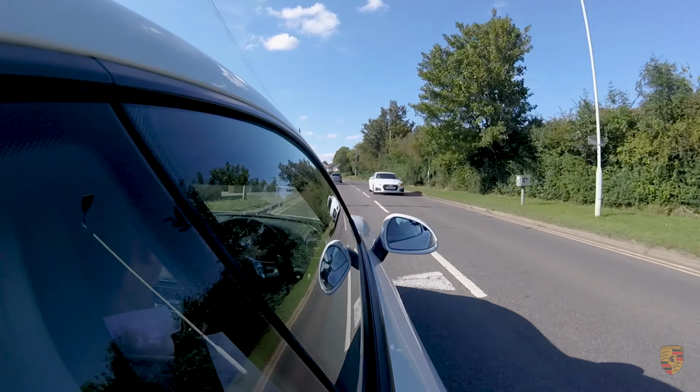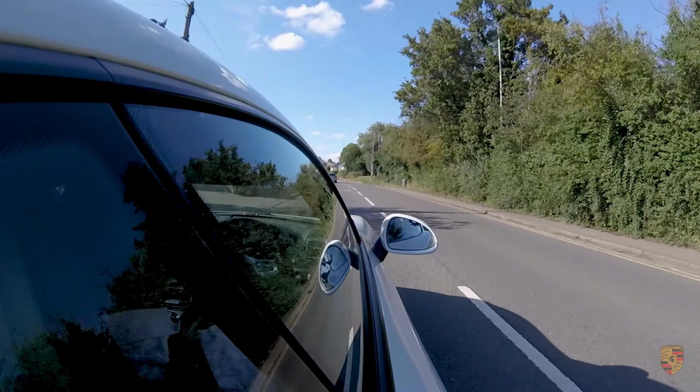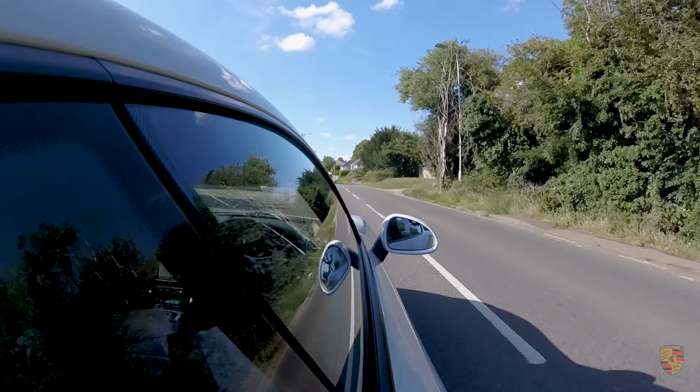just over 1,000 RPM in 6th gear at 30 miles an hour, 29 as the little green smiley face told me on the way in there.